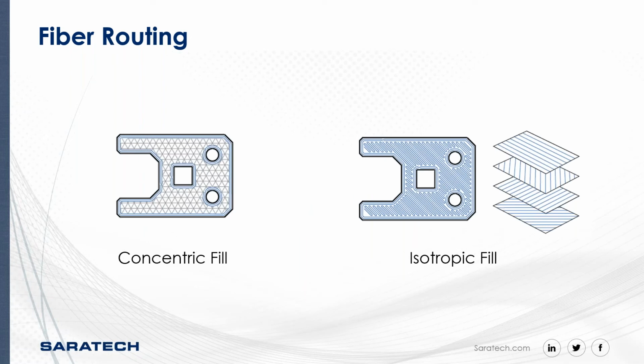So there's a couple ways we can lay down the fiber in each layer. There's going to be the concentric fill, which I just mentioned. So in a compressive load, you may want to do the concentric fill that goes around the perimeter of the part, as well as around all the internal holes and cavities as well. So that's one way of doing it. The other way is going to be an isotropic fill. So the isotropic fill fills the entire layer of that slice, and it's going to alternate by 45 degrees each subsequent layer. So the fibers are going to have strength in pretty much any direction you pull on it.